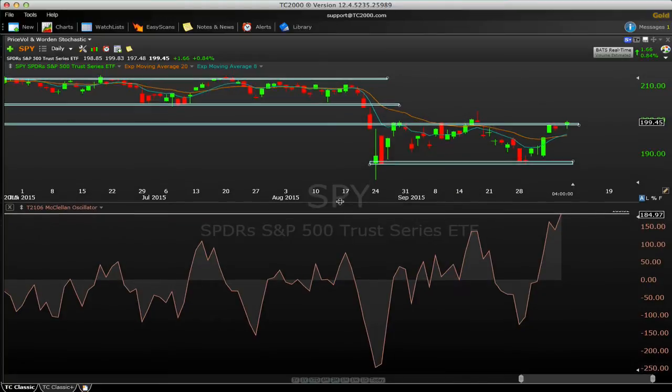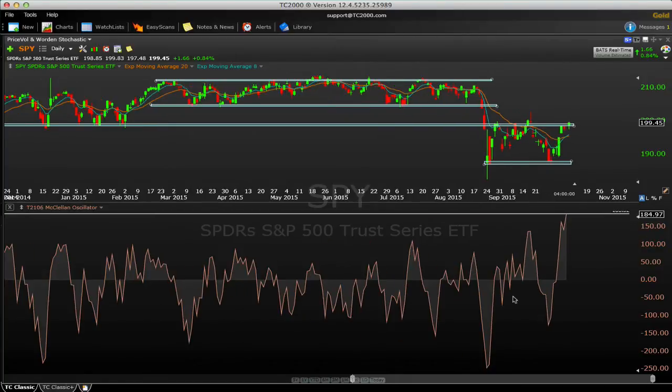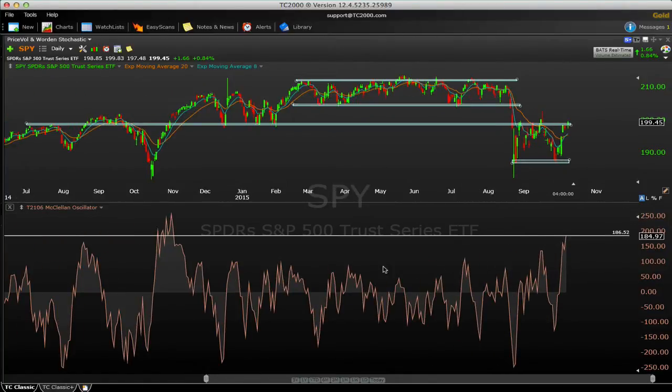So I'm going to bring up here the McClellan Oscillator. Again, don't worry too much about the numbers, but the McClellan is going to measure the internal readings of the market, basically the participation in this recent rally. And you can see here where we closed today. I'm going to say the number, but it's not important, at 184 on this metric. This is the highest all year that the McClellan has been.